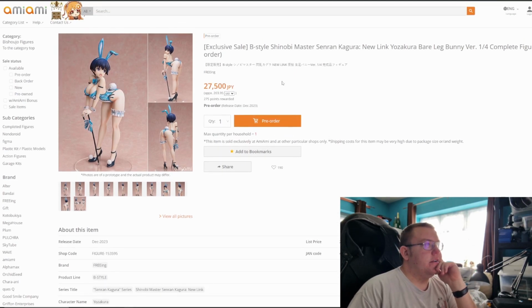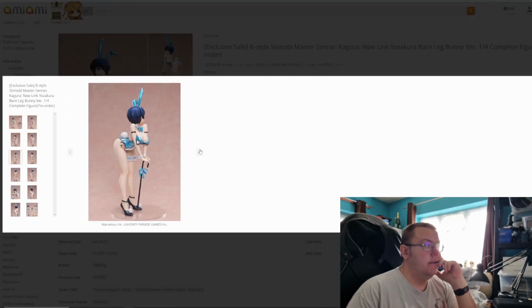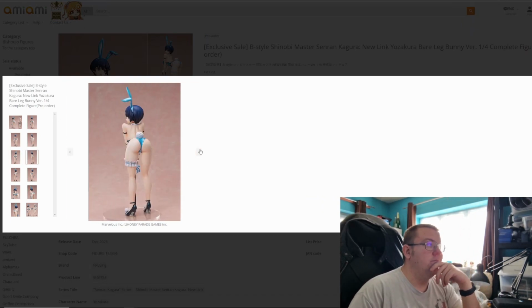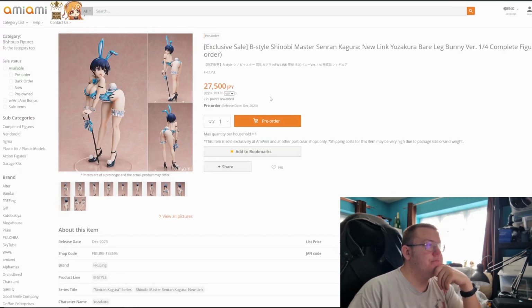I'd have to check the aftermarket prices on the actual full tights ones, but these actually look quite good bare legged overall as well. I don't think the fishnets will actually add anything if I did get the fishnet ones, so it might be worth just getting the bare legged ones if you're really that into the quarter scale series. But it's a very good looking figure.